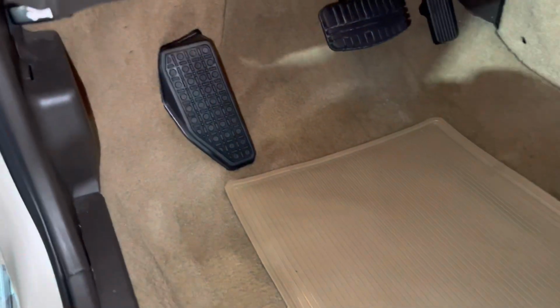Here's the floor. We got a few little spots we got to clean up on it, but look at that heel pad there. Absolutely perfect.